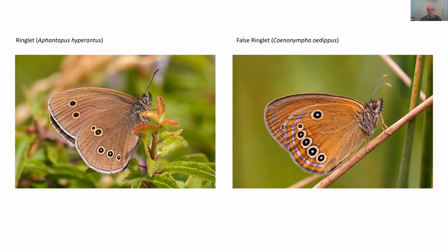Just to compare two species which look very similar, we have the ringlet that we're familiar with in southern Britain, again with these ocelli. It's the only member of the Aphantopus family in Europe. So there's no mistaking it in Britain. But I include it, now this is a close relative, false ringlet.